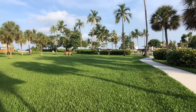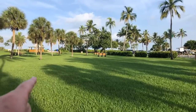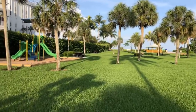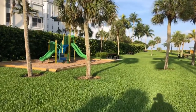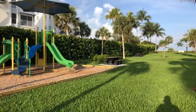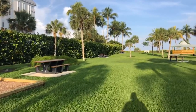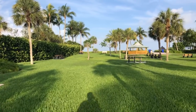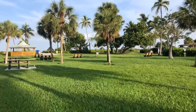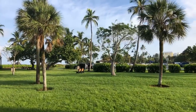There's a pavilion you can rent out for parties and events. If you look close, you can see that down here. There's two kids' play areas. There's one of them over here. Picnic tables and benches spread around the park. And the landscaping here is just pristine. The city's doing a really nice job here.